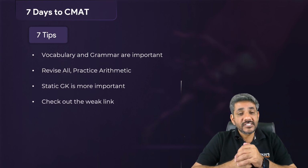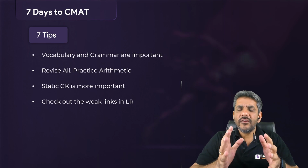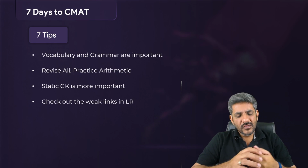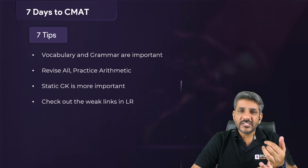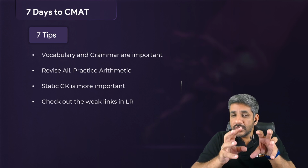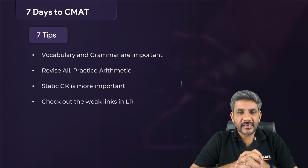Then comes the next section, which is logical reasoning. Once again, in logical reasoning, the kind of questions CMAT asks you are not very tough. Everyone is almost good at these areas. You are good at blood relation kind of questions, directions based questions, arrangement based questions. Syllogism is one area in which not many people are good. Just find out those weak links and work on them in these remaining 7 days.